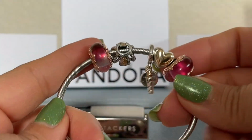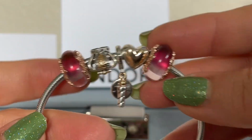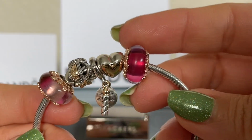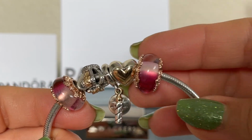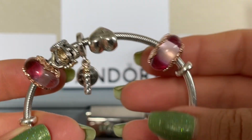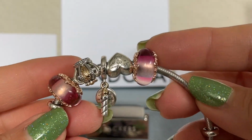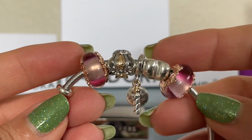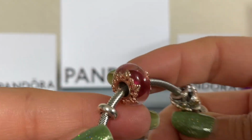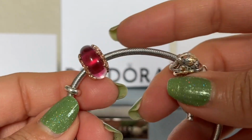The other item that's also on this bracelet is I only had one of these Muranos. And I don't know why I only had one. They were probably pricey at the time. They have the Pandora Rose core, and I just am so silly because I always buy my Muranos in pairs, but I didn't. And so this time I got a second one. I don't know which one's the new one, but yeah, you get the idea. I definitely needed a pair.